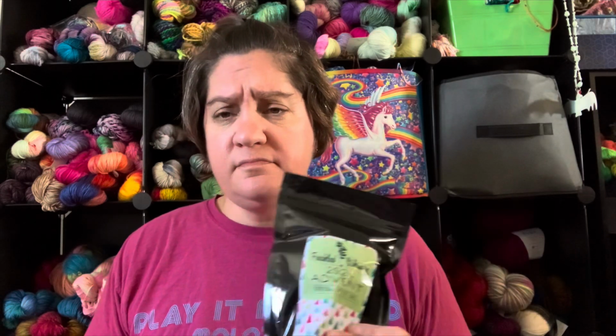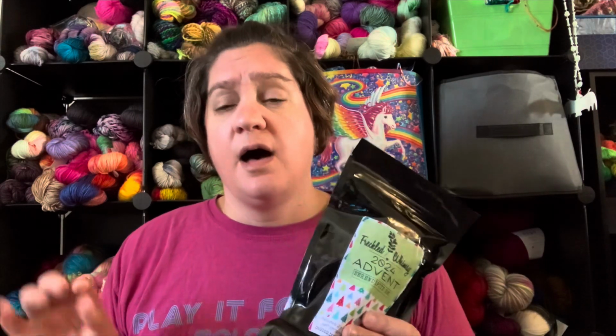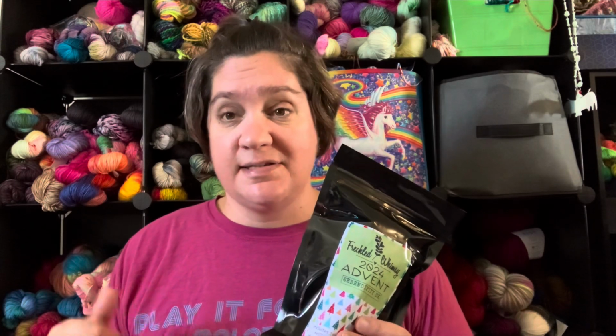So I will use a contrast for the toe. I will knit however many stripes I need to get to my heel. I will do a shadow wrap heel, and then I will knit whatever I need to make sure I have my full 24 stripes.